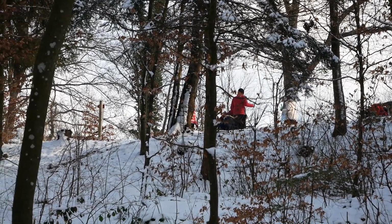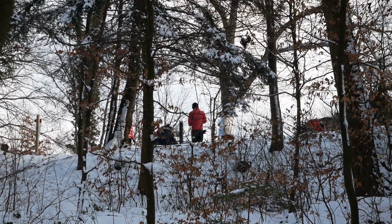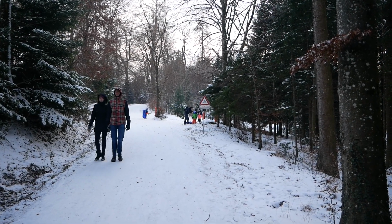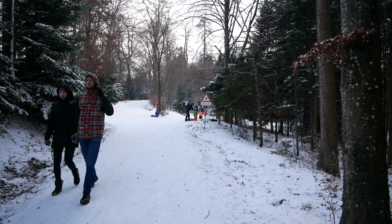And Switzerland being Switzerland, we basically light a fire whenever there is a resting place. Apparently this is the takeoff for the sledging exercise.